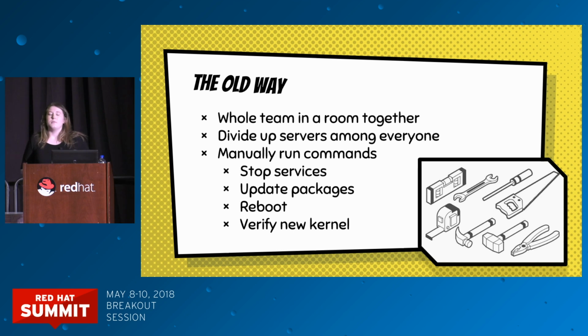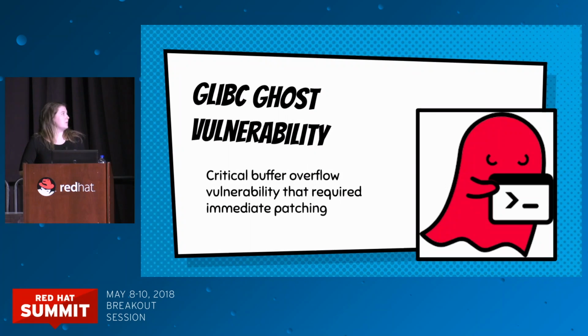And that's all pretty easy for a person to do, but it's really time consuming when you have everybody on your team having to gather into a room to do these simple things. So we were about halfway through that process when the glibc ghost vulnerability came out. So that basically meant we had to go through and redo our patching, which was unfortunate because coordinating downtime is a significant pain, and glibc is used by pretty much everything, so you need to do a reboot after doing that patch.